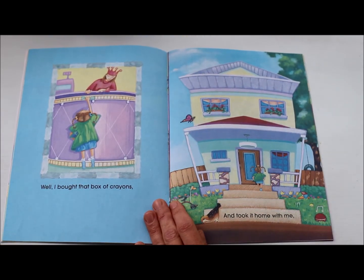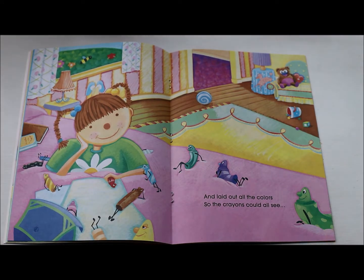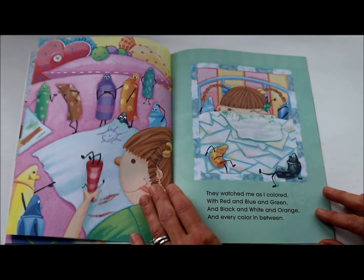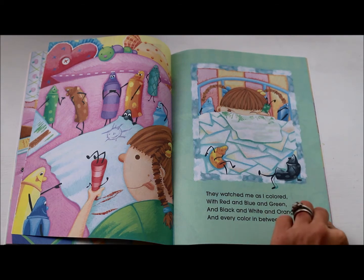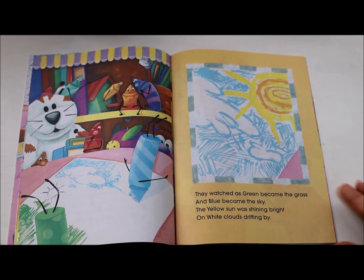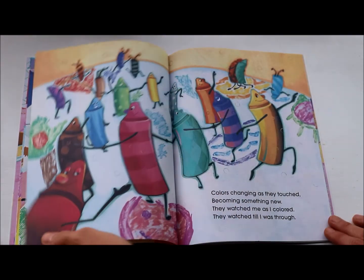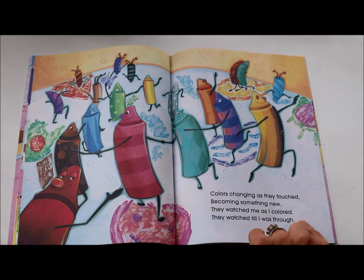Well, I bought that box of crayons and took it home with me and laid out all the colors so the crayons could all see. They watched me as I colored with red and blue and green and black and white and orange and every color in between. They watched as green became the grass and blue became the sky. The yellow sun was shining bright on white clouds drifting by. Colors changing as they touched, becoming something new. They watched me as I colored. They watched till I was through.